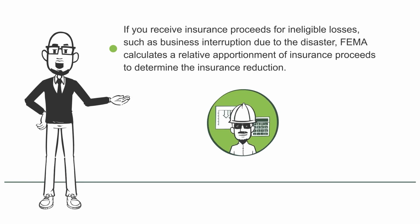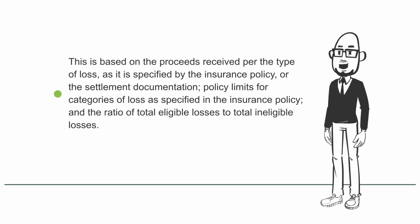If you receive insurance proceeds for ineligible losses, such as business interruption due to the disaster, FEMA calculates a relative apportionment of insurance proceeds to determine the insurance reduction. This is based on the proceeds received per the type of loss, as it is specified by the insurance policy or the settlement documentation, policy limits for categories of loss as specified in the insurance policy, and the ratio of total eligible losses to total ineligible losses.